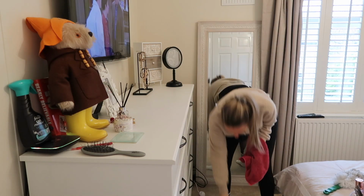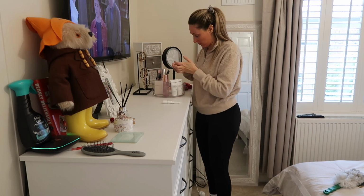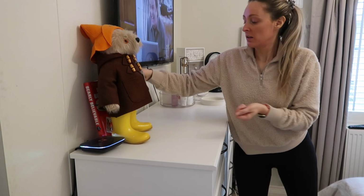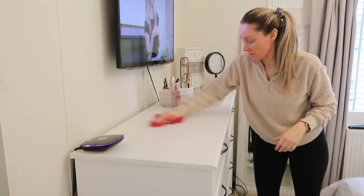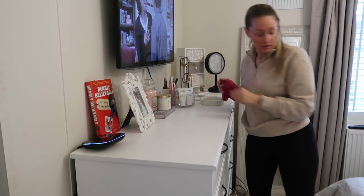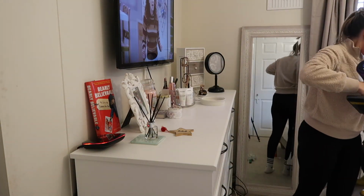Can you see me here? I got it off of eBay and I got two for like £12, so it was super duper cheap. So I'll try and link those below, but yeah, it's amazing because I can just spin it around and grab what I need out of it. So highly recommend that, and I'll do my best to link that below for you. But just look at my Paddington Bear. My mum and dad got me this a couple of Christmases ago as my main present because I just wanted to start having like collectible items, and I love him.